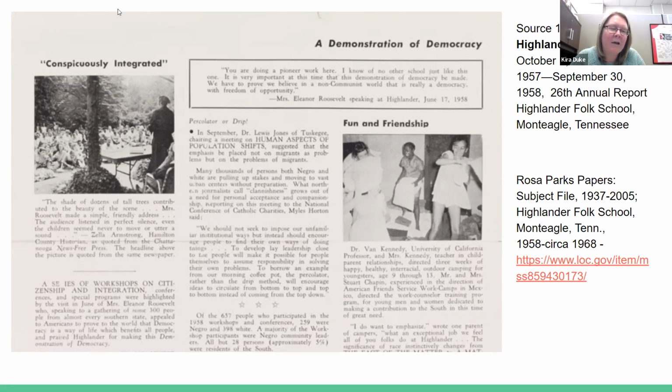The other that we would want to highlight to connect to that is this one here at the bottom on the left. And I know it may be a little fuzzy on your screen, so again, I'm going to read this one aloud. It says, a series of workshops on citizenship and integration. Conferences and special programs were highlighted by the visit in June of Mrs. Eleanor Roosevelt, who, speaking to a gathering of some 300 people from almost every Southern state, appealed to Americans to prove to the world that democracy is a way of life which benefits all peoples, and praised Highlander for making this demonstration of democracy.